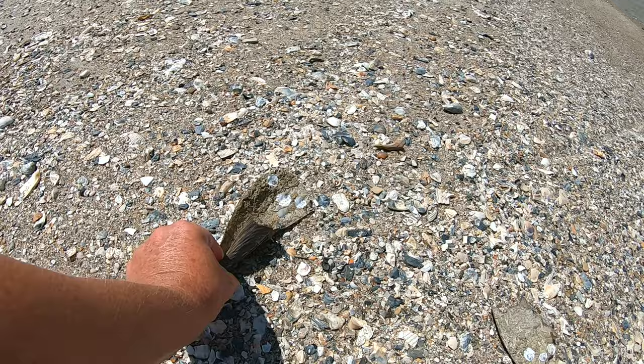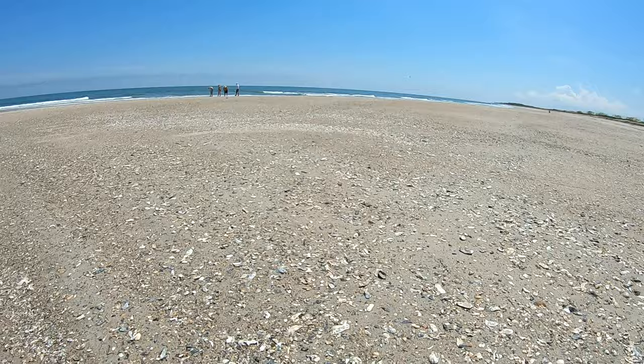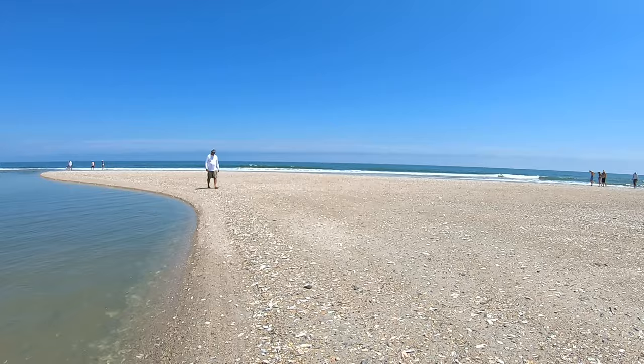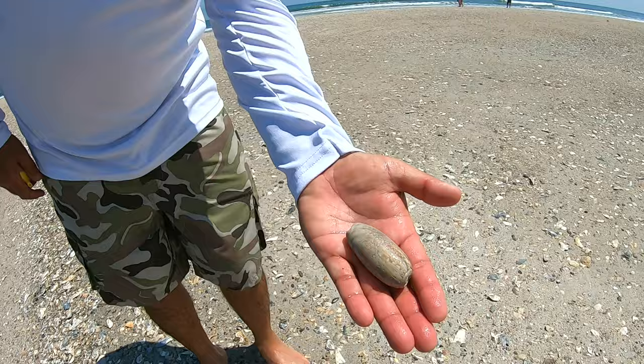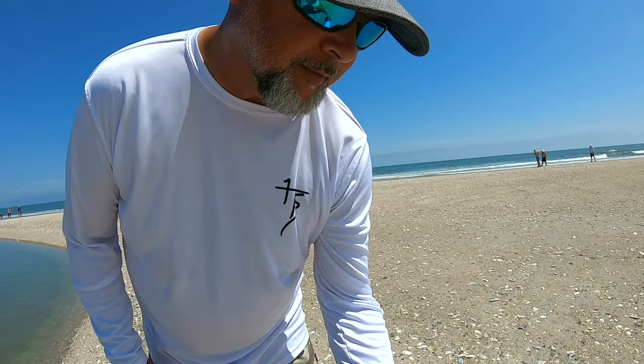A pinned shell. It looks like a piece of it had broken off from right here. Oliver's holding up something. Let's go check out what he's got. On the way, there's a cockle. Look at the size of this olive. Oh, that one's big. Wow. The tip is broken out, but that is huge. Huge in diameter, too. Yeah, it is. That's a two-finger olive there.